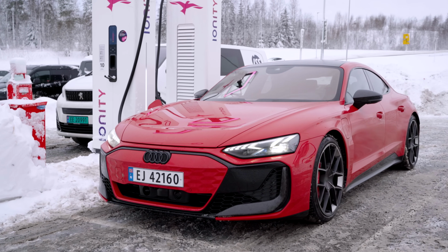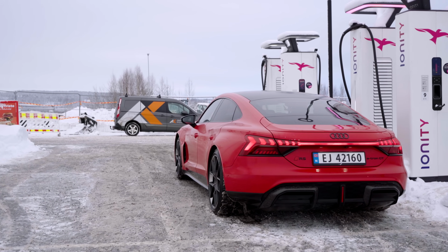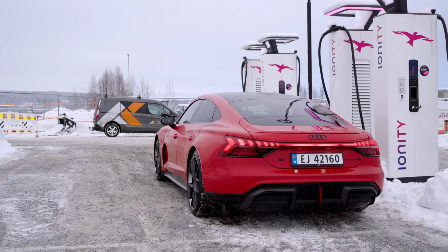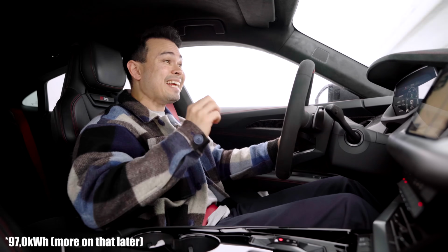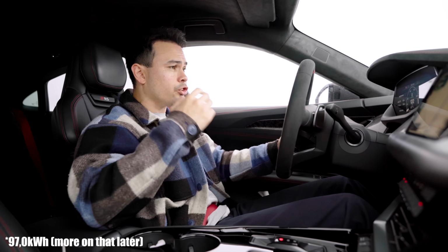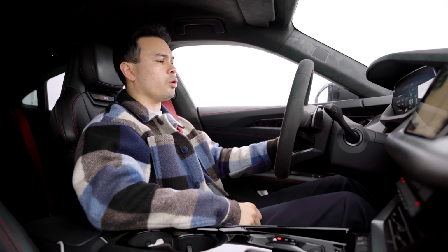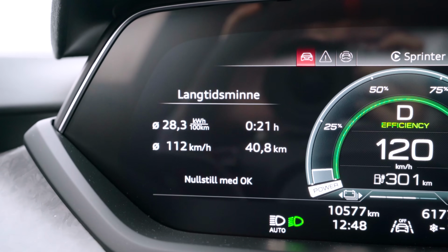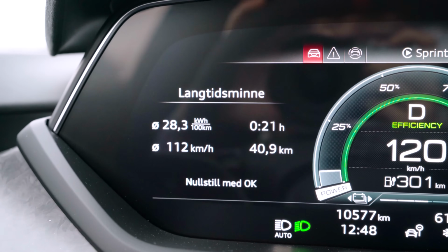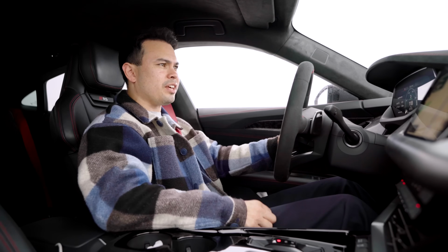And this new version with the new exterior styling package that comes with the RS version, and this with about 100,000 kroner in carbon fiber on the exterior and on the interior, it just feels very special. It also has an updated and upgraded battery pack, which now is 95 kilowatt hours usable, which should give this car more range. And after about 20 minutes on the road, our average consumption is a little bit more than 28 kilowatt hours per 100 kilometers. So not very low, but not too bad either considering the conditions.